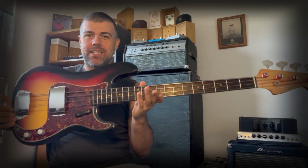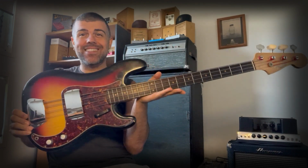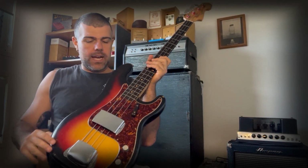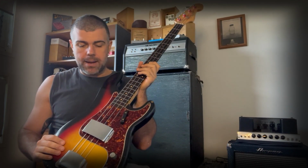Back, everybody. I'm Andy from Andy's Vintage Guitars, and I am stoked today with this 1964 Fender Precision Bass, all original, gorgeous three-color sunburst with the tort guard, the split coil, still got the covers, the original case, one of those beautiful white Tolex.